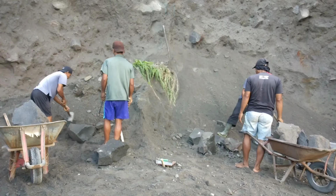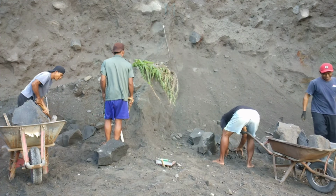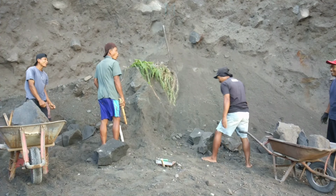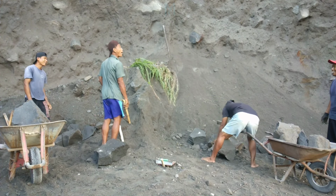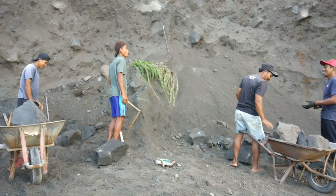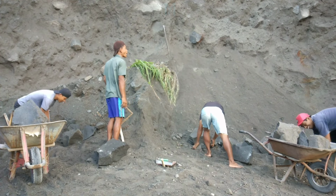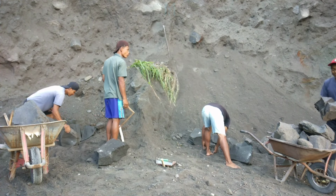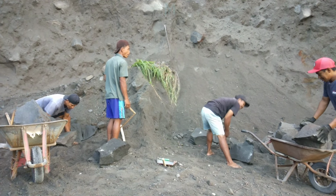It was a beautiful morning here, with strong winds and favorable weather. The workers were trying their best to break up the large rocks that had followed the sand avalanche, some of which they had not yet removed.